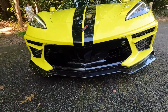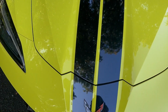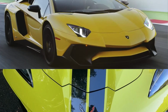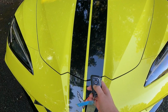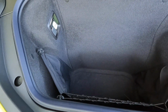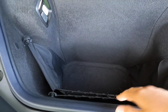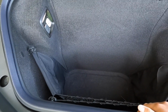But opening the front trunk, the lines right here resemble that of a Lamborghini Aventador to me. I'll post up a picture right here and you can see that same kind of M type design. To open the front trunk, you push this button twice and hold it and it pops open. It's definitely a decent sized front trunk, definitely bigger than a Lamborghini Aventador. You can fit carry-on luggage, a duffel bag, a backpack or two. So definitely enough space up here. If you're going on a couple day trip, you could fit a small suitcase or something like that.